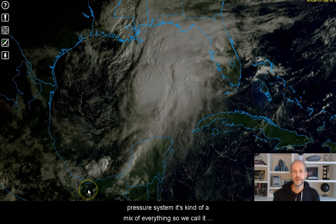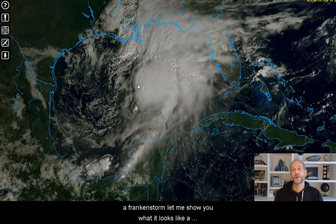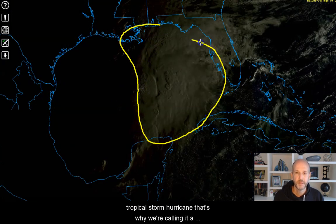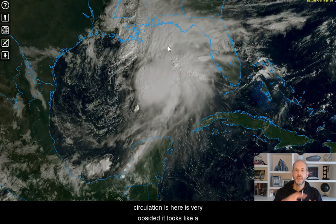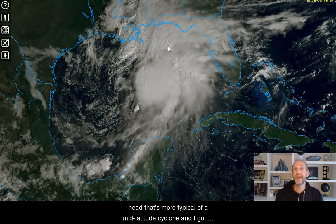So let me show you what it looks like here. It's starting to get its act together, but the first thing you notice, this does not look like a tropical storm or hurricane. That's why we're calling it a Frankenstorm, because all of the precipitation is here, the circulation is here. It's very lopsided. It looks like a comma. Anytime you see a storm system that looks like a comma head, that's more typical of a mid-latitude cyclone.